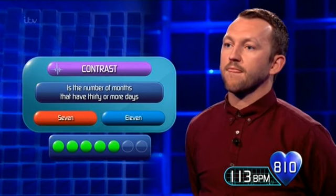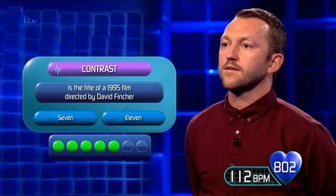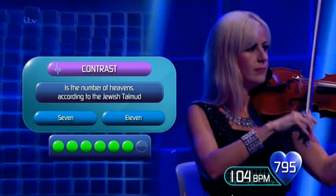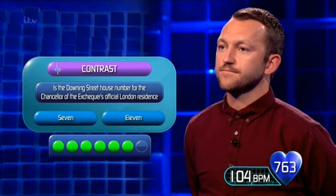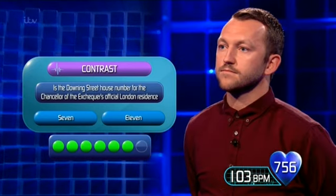7. Is the title of a 1995 film directed by David Fincher. 7. Is the number of heavens according to the Jewish Talmud. 11. Is the Downing Street house number for the Chancellor of the Exchequer's official London residence.